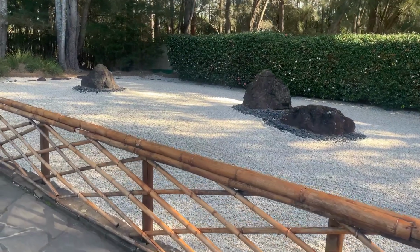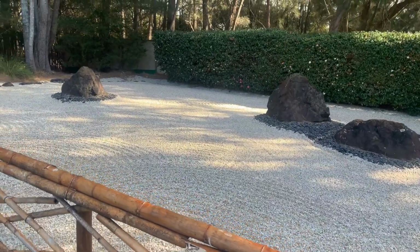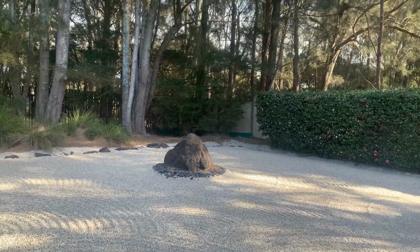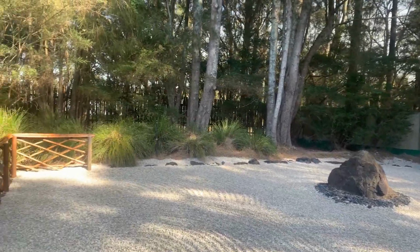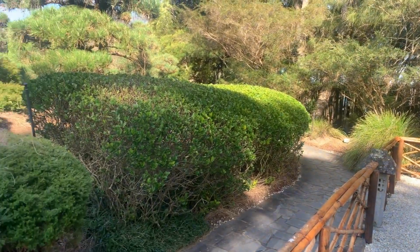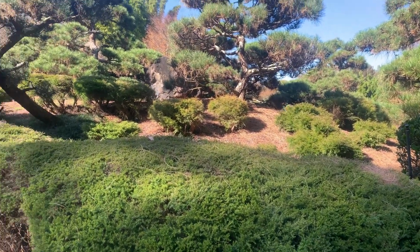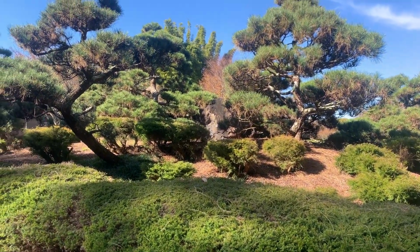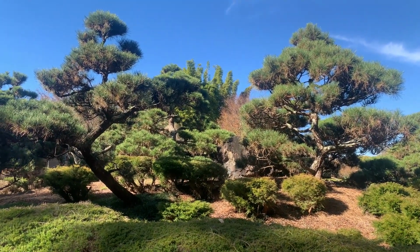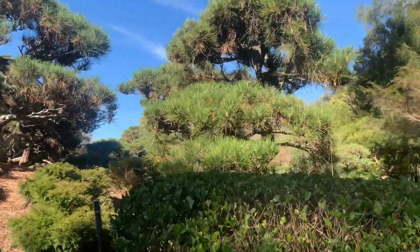And it's bound by this wall of fence, which is described as a kotsu style fence. I can't tell you anything more about that other than it looks to be made of bamboo, and again has very deliberate meaning. And of course we still have our cloud mountain on our left.